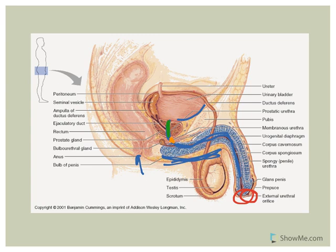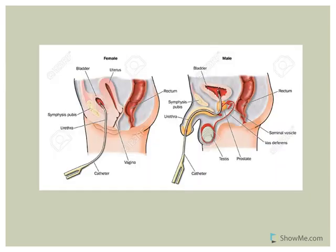Now, I also want to show you something interesting. If you're having a surgical procedure, you're in the hospital, sometimes they have to catheterize you. This is where they take a tube and run it up the urethra into the bladder so they can empty the bladder. You'll notice in the female, they don't have to go as far. In the male, you've got a lot further, plus that noticeable bend in the penis makes it a lot more difficult to catheterize a male than it is a female. Female is much easier to catheterize.